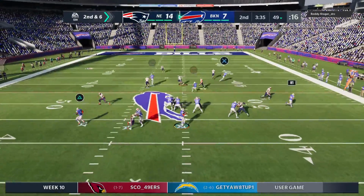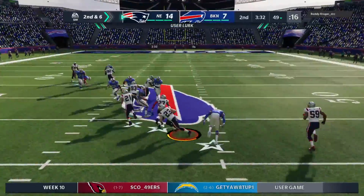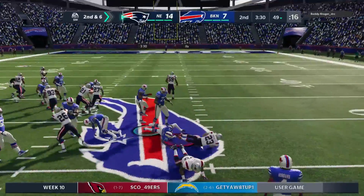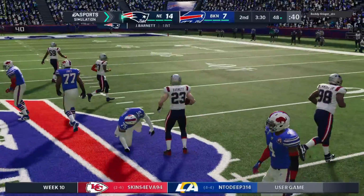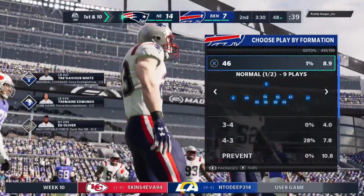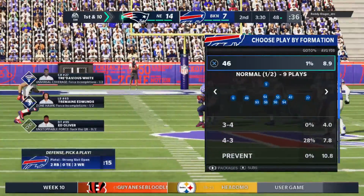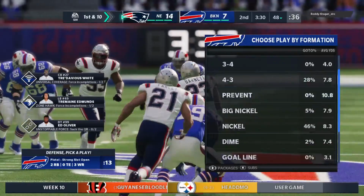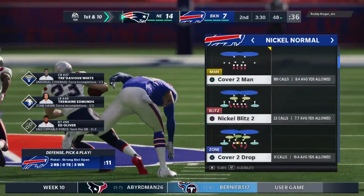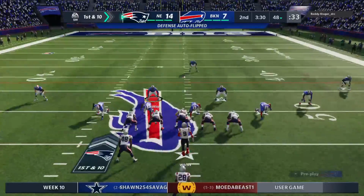2nd and 6. Into heavy traffic, and it's intercepted. Picked off near the 42. And the return stops just a little bit shy of midfield at the 48-yard line. Over 1st and 10. Oh, timing is everything on a route like this. He tried to drive that football into a tight spot. And if you're a little early or a little late, chances are there's going to be someone there. And sure enough, this one's going the other way.